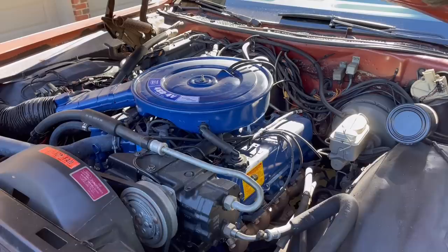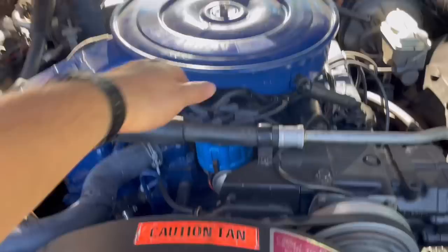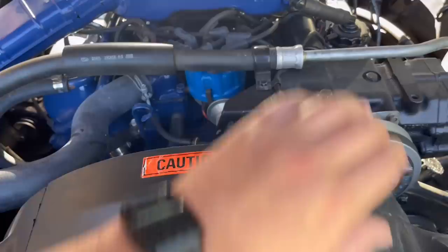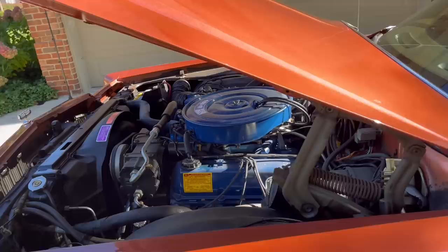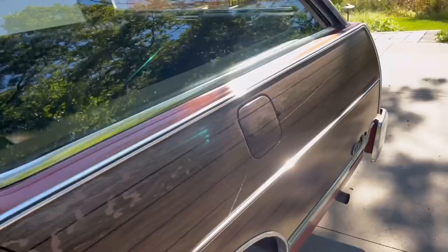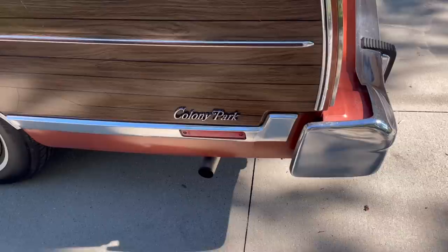Just great. Make sure, by the way, you check your fan clutch, particularly on these 460s. They tend to go dead and then the cars run warm. I've replaced this one. Does have dual exhaust. Exhaust on the wagons face sideways so that they don't backdraft into the open rear window.